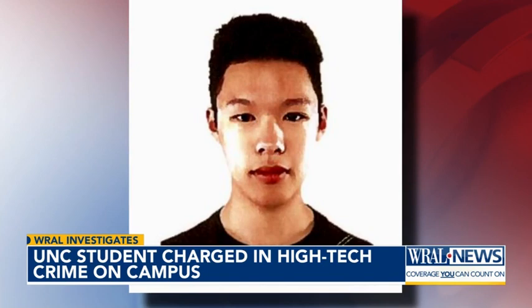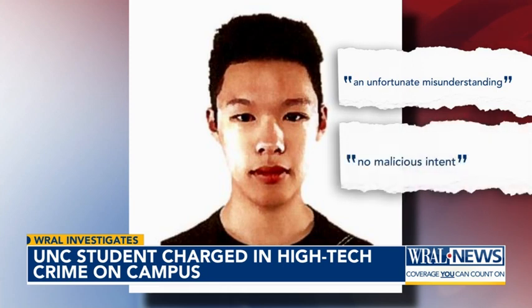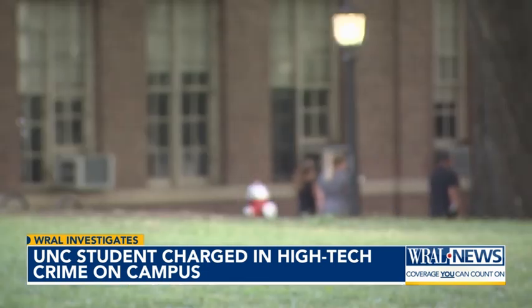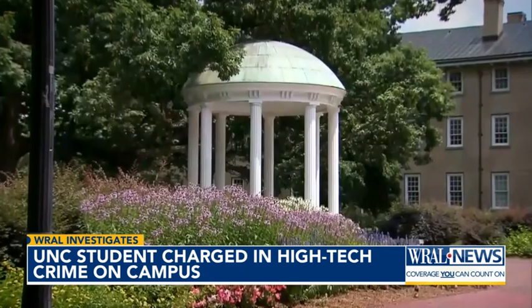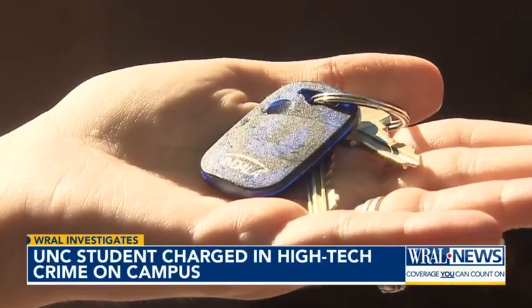According to a search warrant, Su claims he copied the fobs to get into a friend's dorm more easily. Su's attorney sent me a statement calling it an unfortunate misunderstanding with no malicious intent, saying his client is a Dean's List student who attends UNC on scholarships that cover his full tuition. Still, it troubles some students as it exposes a security vulnerability. I don't necessarily think it's just a UNC thing. It could probably happen anywhere. Sarah Kruger, WRAL News, Chapel Hill.